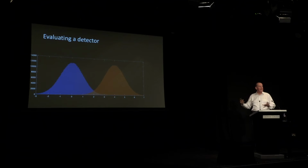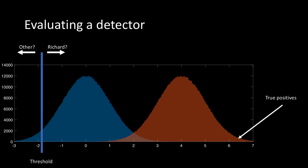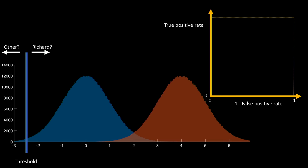So these histograms are actually a pain to work with, so what we'd normally do is summarise them. The question we might ask is, let's pick a threshold. So let's imagine I've set the threshold at 6.2 for some strange reason, and if it's greater than that, it's going to be a Richard, and if it's less than that, it's going to be another thing. Those are called the true positives. They're the people I would wish to accept. Now, if I had the threshold over here, of course, these are false positives. These are people who aren't Richard, but are masquerading as Richard. They are imposters. So you can see immediately that this choice of threshold is rather tricky.